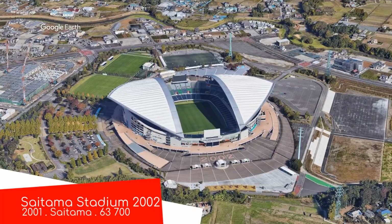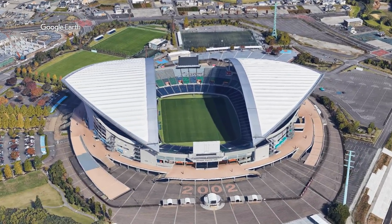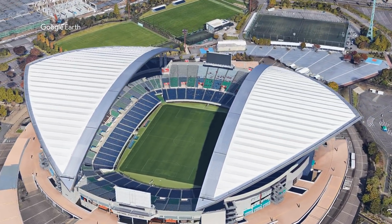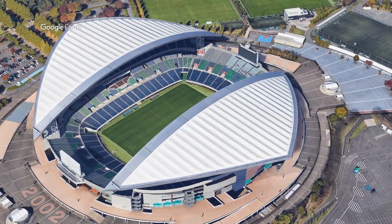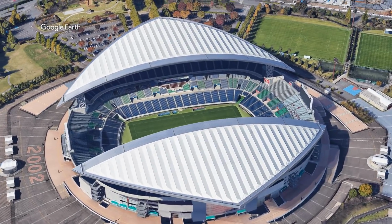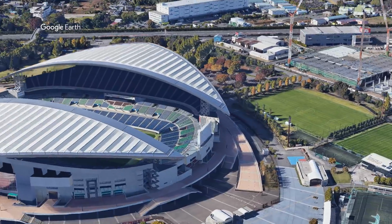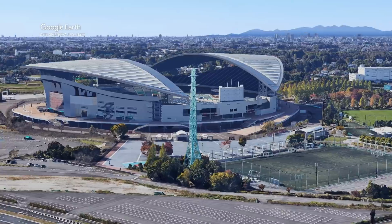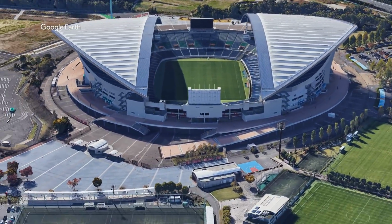Saitama Stadium 2002. If you're wondering why they've put 2002 in the name, it was built for the 2002 World Cup. But so were a few others in this video. They didn't feel compelled to put it in the name. Straight away you'll notice those strikingly beautiful roof canopies. They are very Japanese. The architects may have been inspired by origami, or maybe it's that the team that plays here are called the Red Diamonds, and if you put the 2 roofs together, you get a diamond.